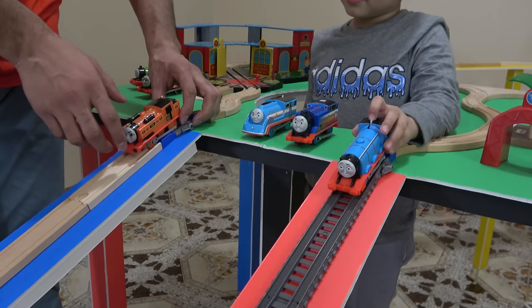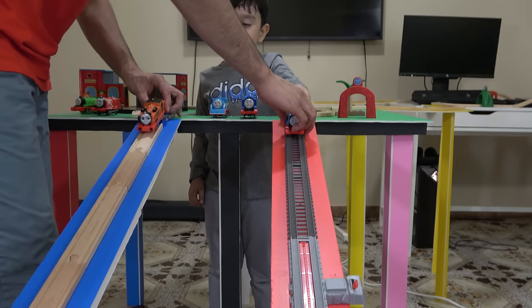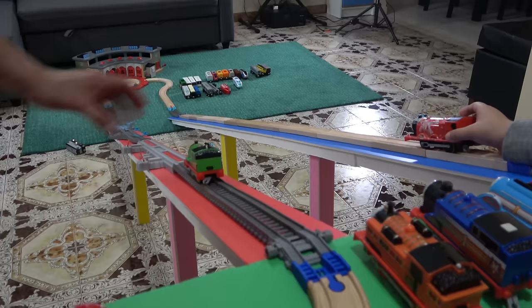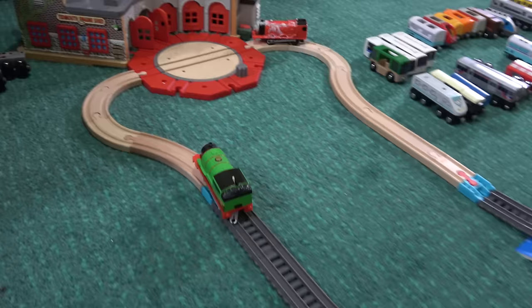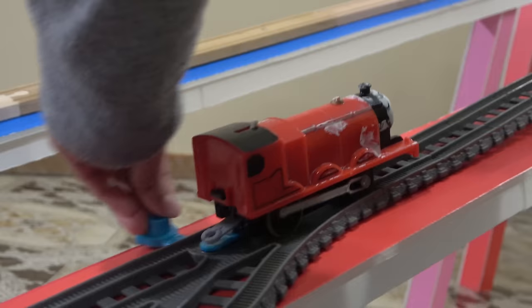Nia against Gordon. Who's going to win? Ready? Steady, go! He's coming around. He's going back up. Wow. This train actually impressed me because it's one of the oldest ones we have.